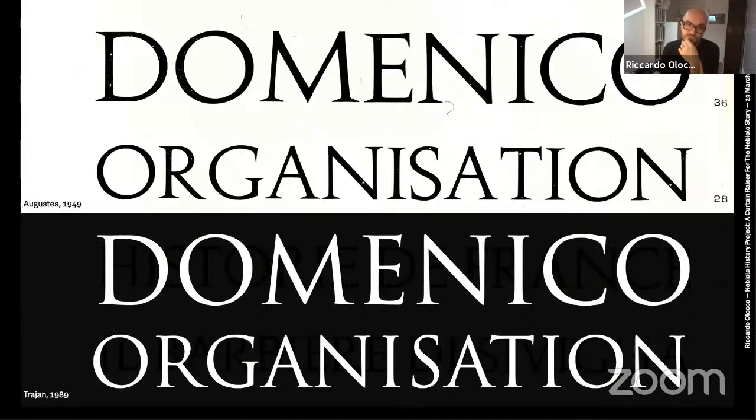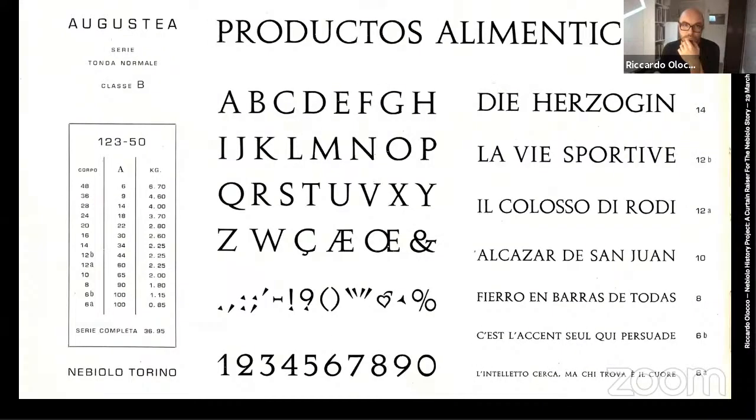However, unlike Trajan, which you see here below, Augustea's M and N do not finish with sharp apexes. They look more like broken-off stems. And to me, they better integrate with the rest of the letters. The proportions are obviously imperial, while the serifs are prominent for the triangular shapes, unlike in Trajan, where they are almost flat.